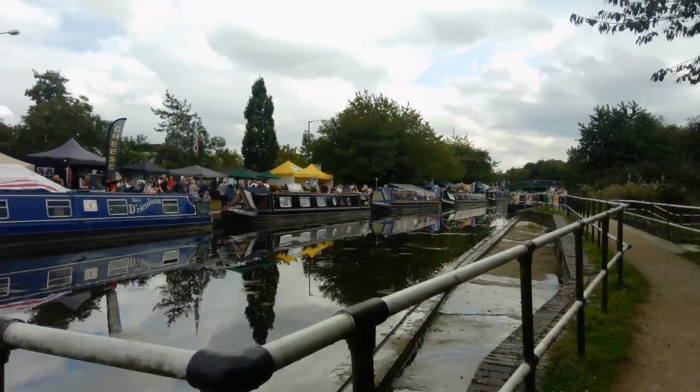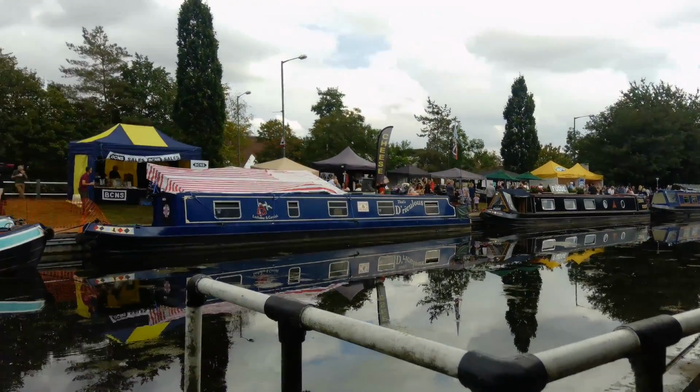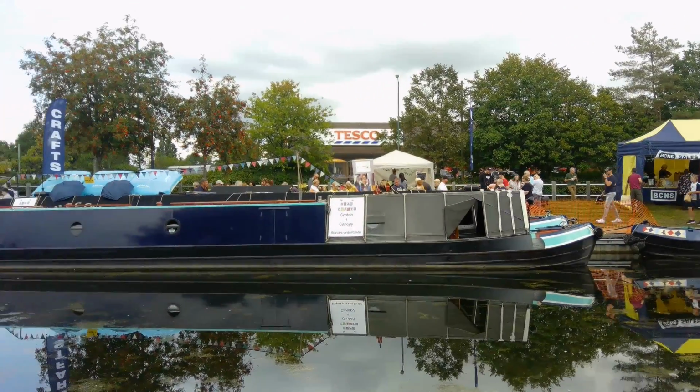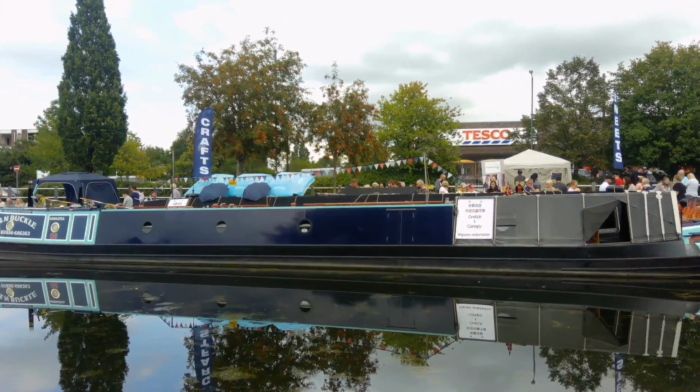So I'm going to go down that side now, just have a look what stores they've got. It's taken me an hour to drive here, so I want to make it worth my while, see what's happening across there.